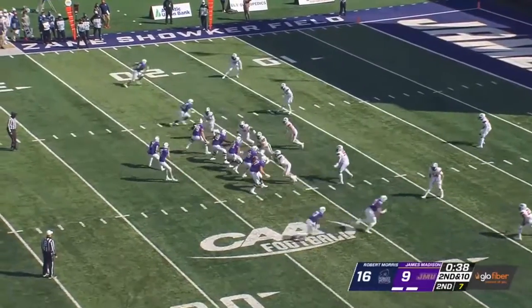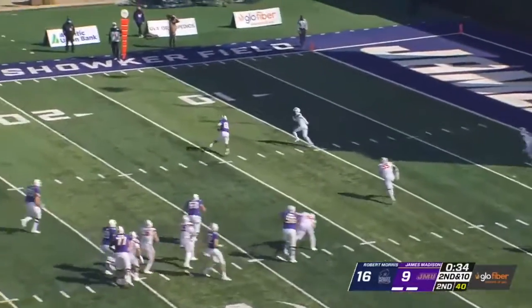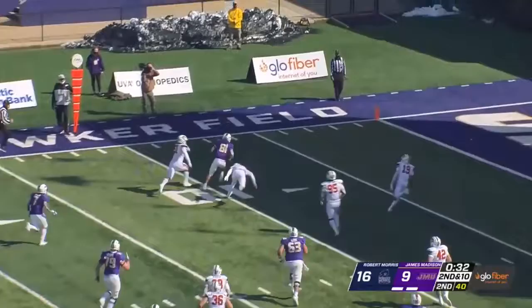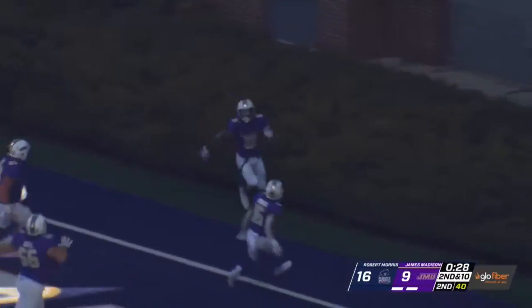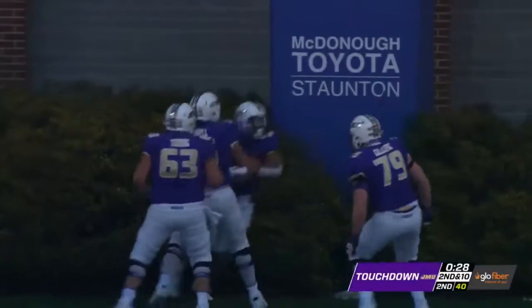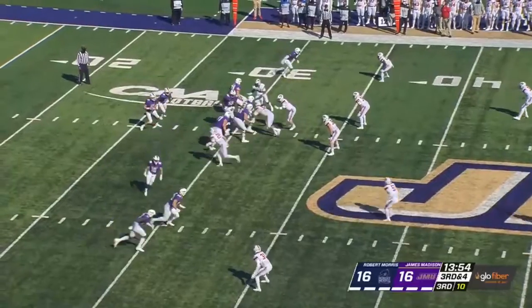Dean slightly in motion, so they stack the receivers right side. Johnson leaves it, and his man out on the outside, going to the end zone and into the score. Touchdown, James Madison University. Antoine Wells, a freshman from Richmond, Virginia, out of Highland Springs, back in our direction.